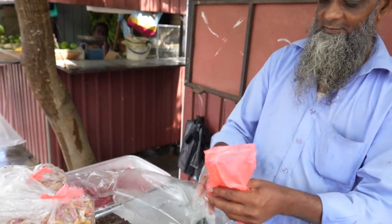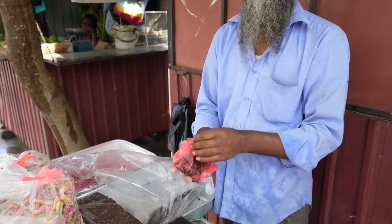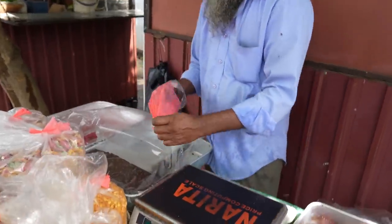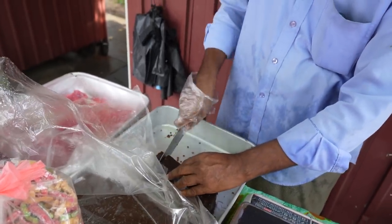260 rupees. Okay. 260 rupees? Yeah. So 260 rupees. A small cut, so she can try. Yeah, small piece. Alright, so he's gonna cut us a small slice. So Sai can try it now.